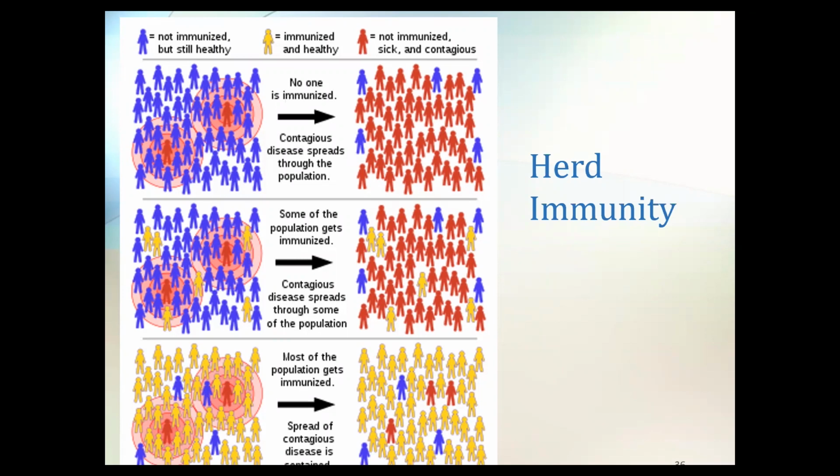Because if herd immunity starts breaking down, it's quite possible we could see measles and pertussis outbreaks on top of the COVID-19 situation. So I have a very relevant example of why we need to do what we can to maintain our immunization programs as we go through these difficult times.